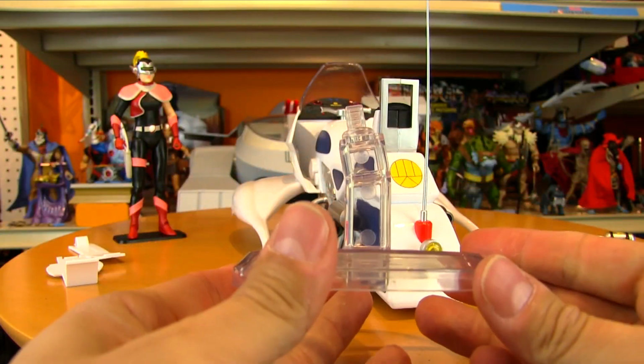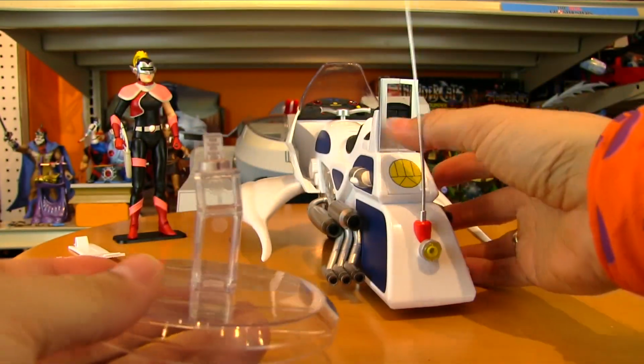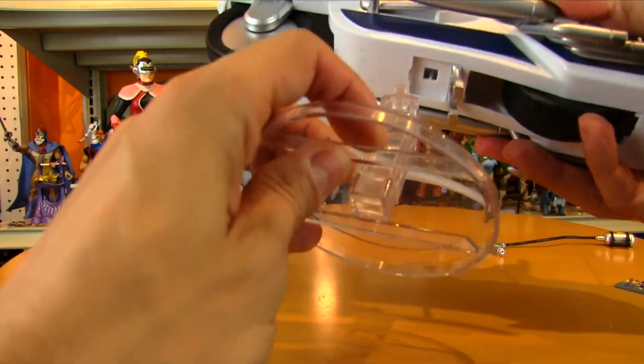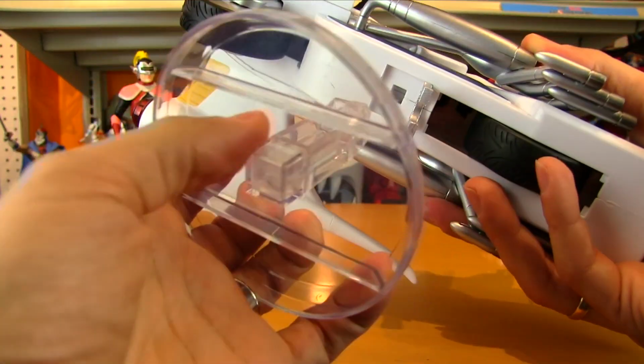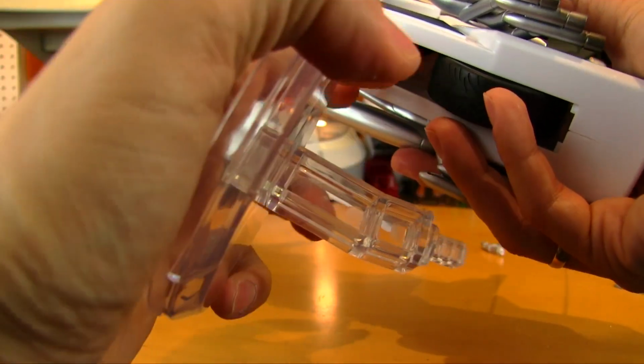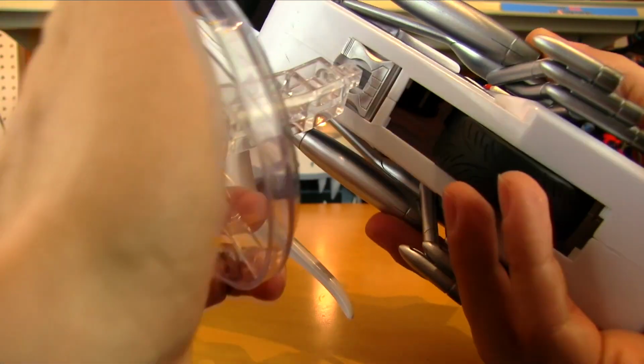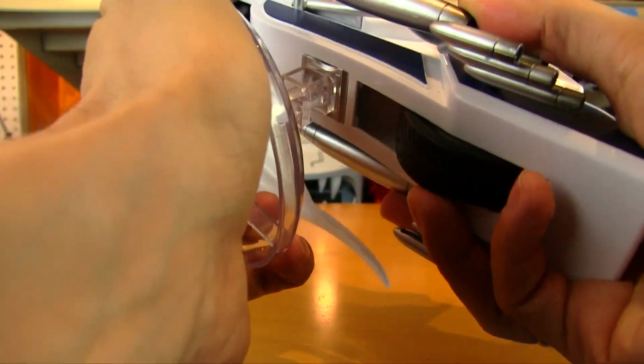A bit of an angle on it, depending on how you want to display it, either diving or taking off. And it just plugs in. You don't have to open up the kickstand. There's a hole in there.